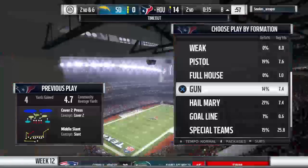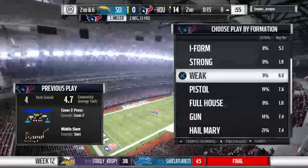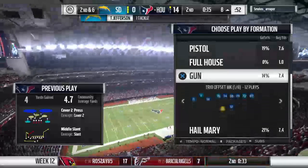We're going to get a timeout by the offense. So that means they're down to 1 remaining here as we head toward halftime.